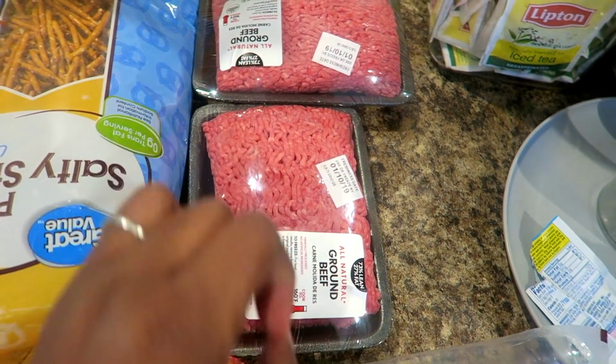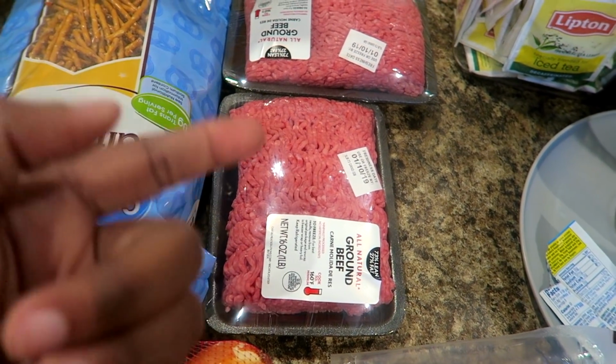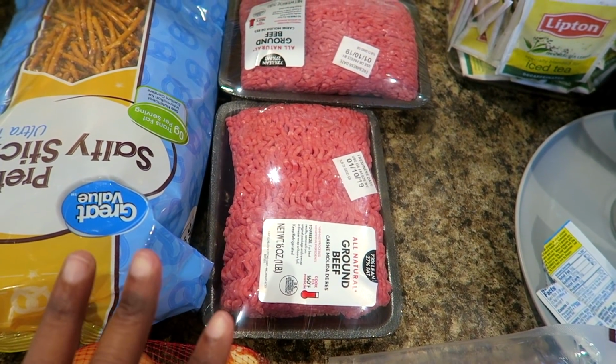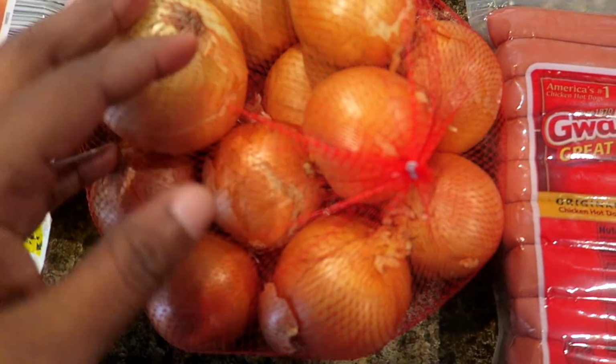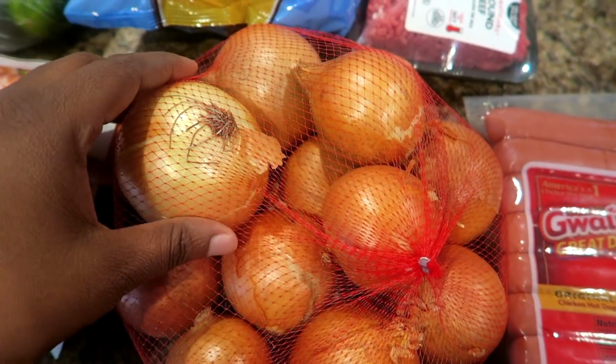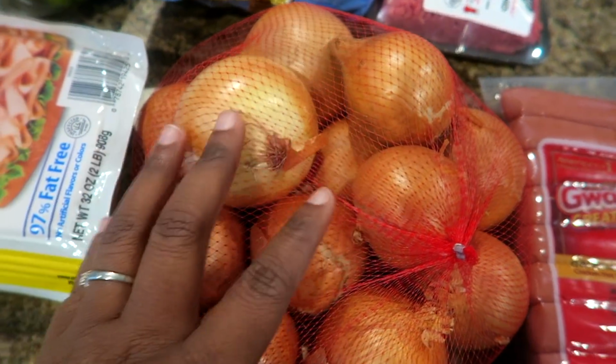I got 2 of these because we're trying to cut out meat. But the cheeseburger soup, if you've never had cheeseburger soup, oh my lord, it is so good. So that's what that is for. I got some onions because we use onions for everything. Even if we're just having egg, we put onion in there.